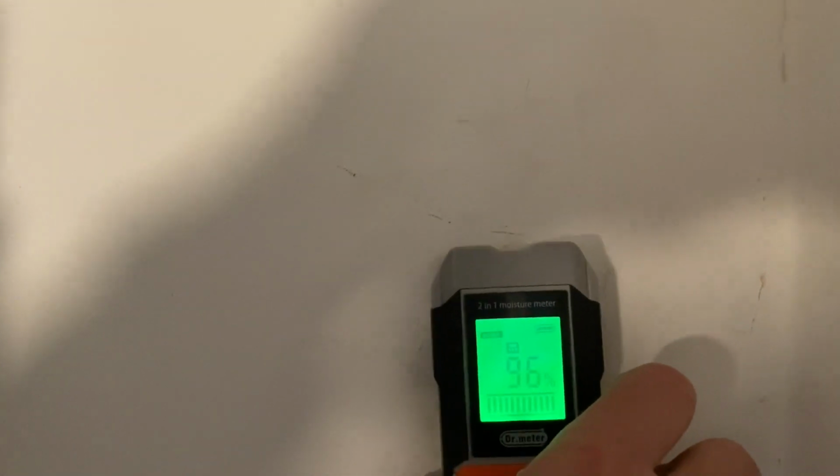I was asked to look at another damp patch. This was in the rear bedroom. There was a brown stain. Brown stains tend to come from water penetrating through, such as from the roof.